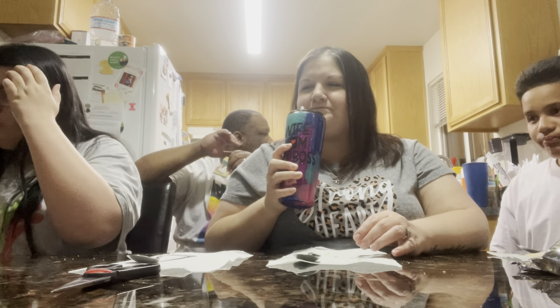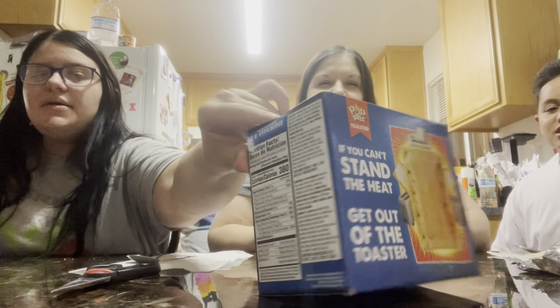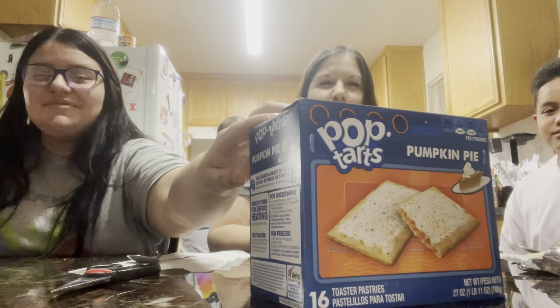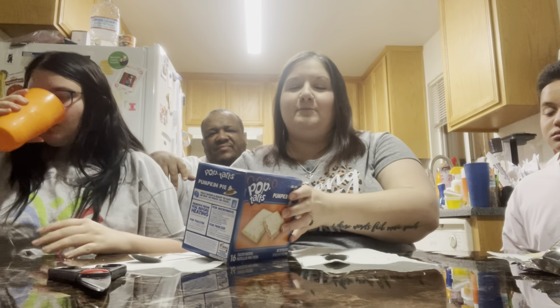You know what's weird compared to the layer of the strawberry milkshake in this one? This one's very, very thin, like this is a diet version. Actually, this is the one I was looking forward to. Can you grab that one? Pumpkin pie is the one I was looking forward to. That might be good. Pumpkin pie Pop-Tart. It's only May, and it's not anywhere near Thanksgiving or anything, but hey.